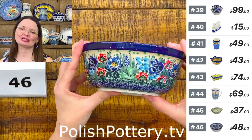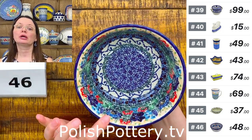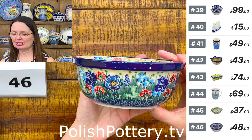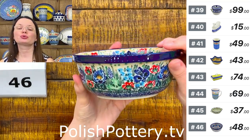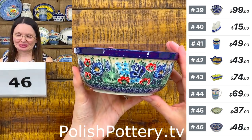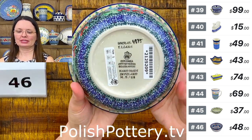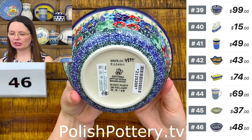Beautiful shape. This is a cereal bowl, soup bowl, salad bowl, mac and cheese bowl, anything you want bowl. Shape 209 from Ceramika Artystyczna. They are 6 1/4 in diameter, 2 3/4 deep, and 22 ounces. Beautiful, a lot of numbers, I know. Number 46 is designed by Miss Teresa Liana. And this is Unicat.